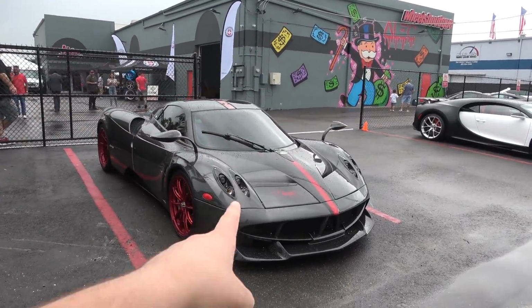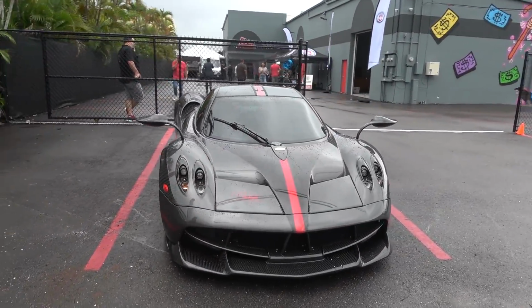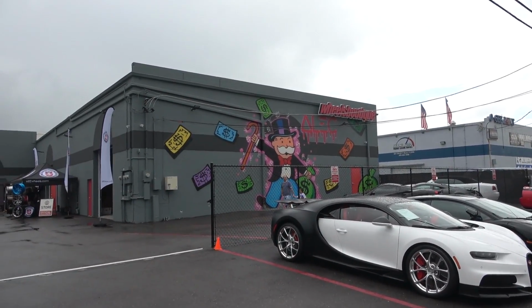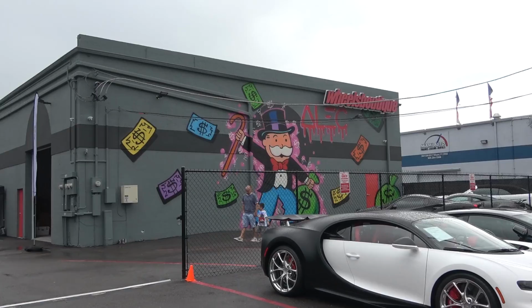Before we head out, look at this beautiful Pagani Huayra, and I love the fact that they collaborated with Alex Monopoly for that badass paint job on the front of their shop.